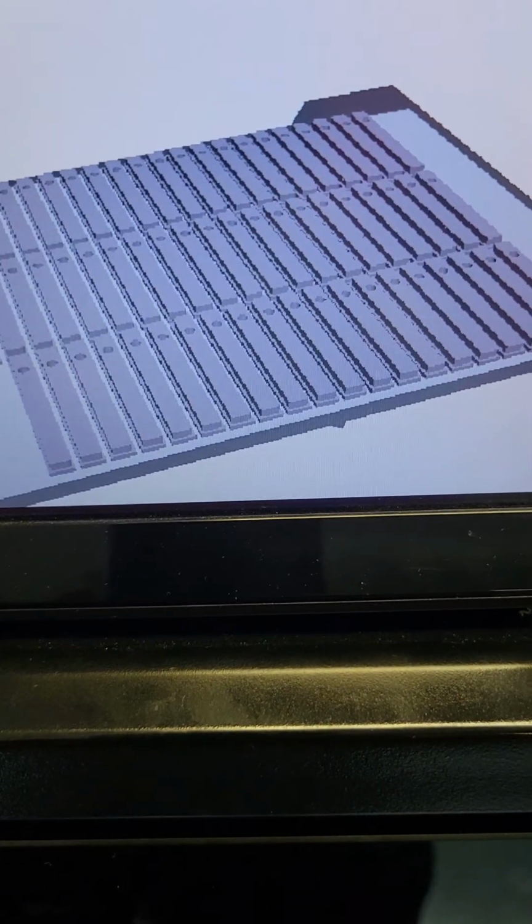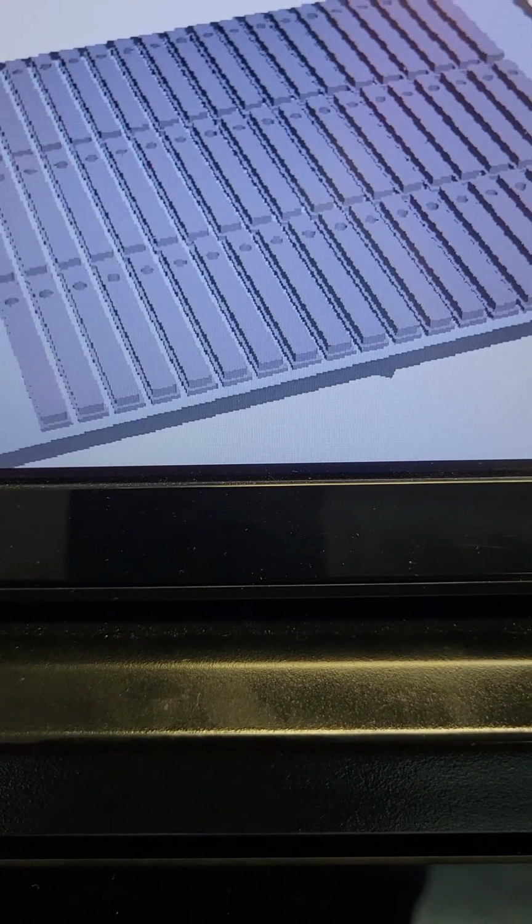And what I'm going to show you here shortly is one project that we're working on. We have to make 1,000 of these parts, and right here is what we're making. So this is an example of the low volume production process that we offer.